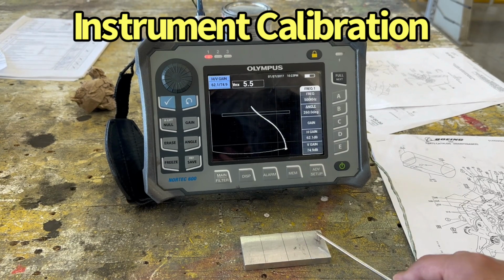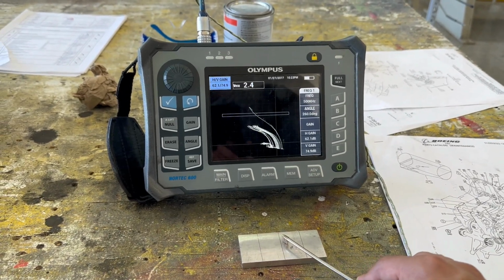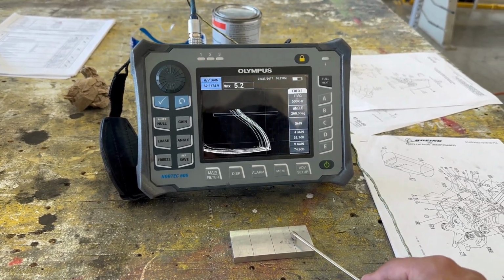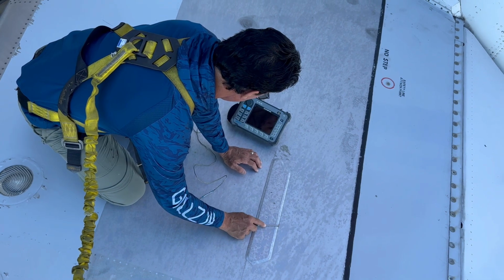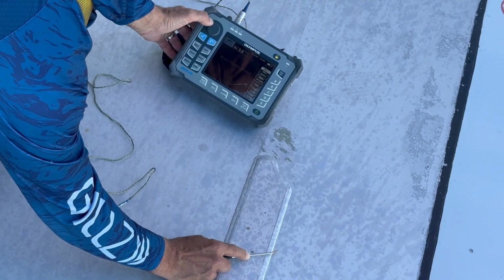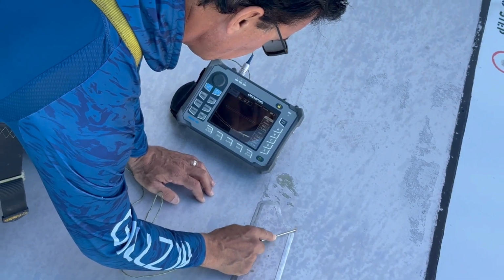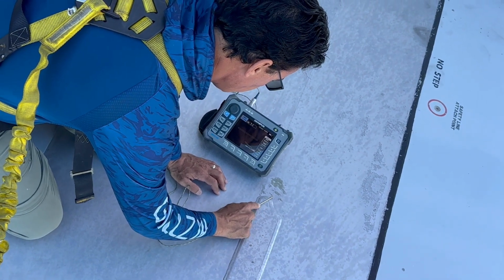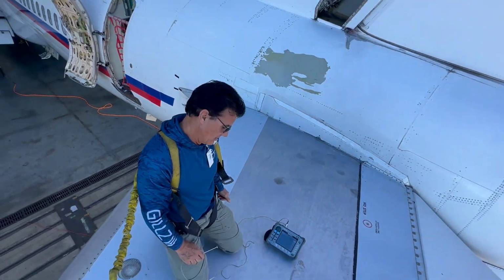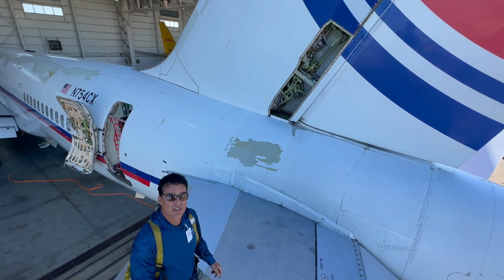Check the calibration, guys. You see a vertical line? It's a showstopper. That means it's crap. Calibration's good. Hey guys, no cracks, so the airplane's safe to fly, and we're good to go fishing. All right, hope you all have a good day today.